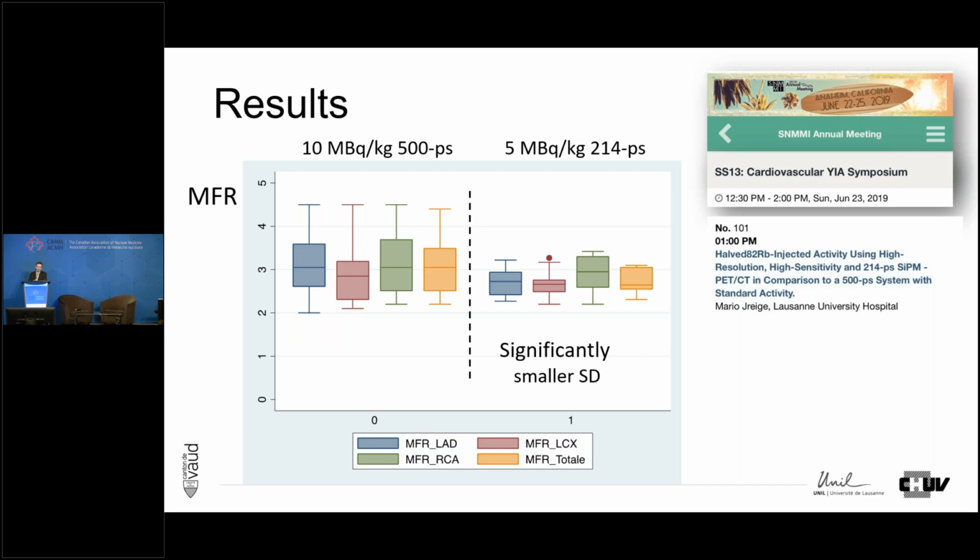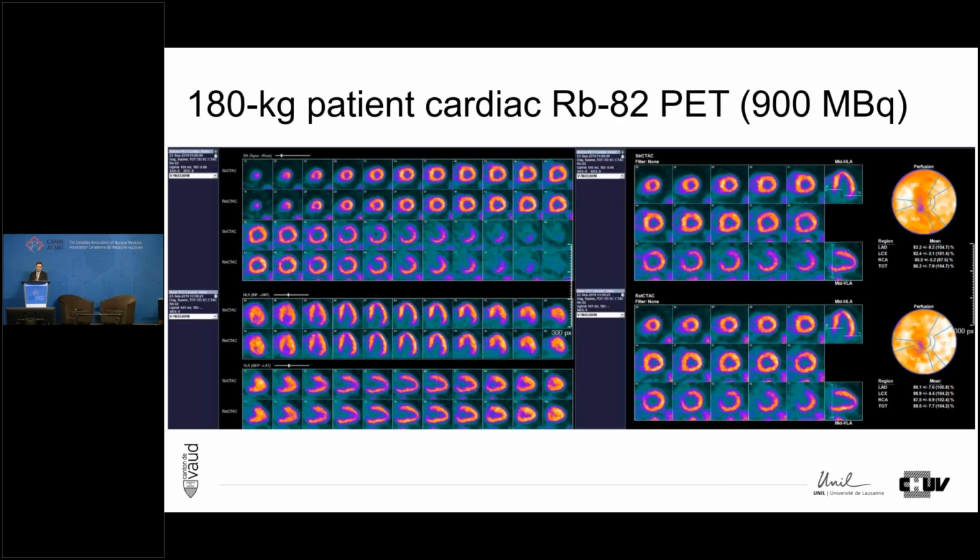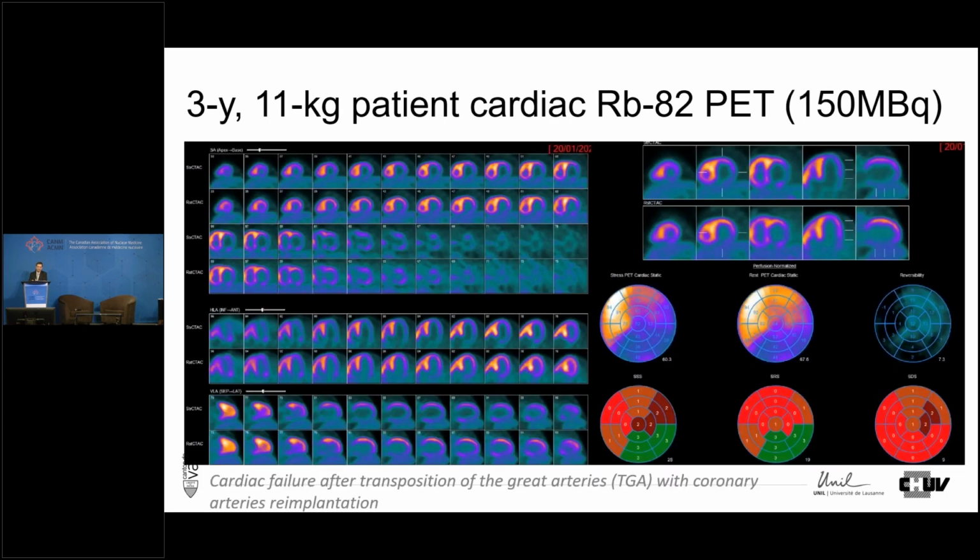So with also significantly smaller standard deviation, improving image quality. It's good image quality for all patient sizes. Here you have a comparison, and it's in scale, a 180 kilogram patient and an 11 kilogram patient. You can see here that image quality is quite good, even in the largest patient with 900 megabecquerel. You get a decent image quality, and also in the small child with only 150 megabecquerel, you get a very nice imaging in this small patient with cardiac failure after transposition of the great arteries.